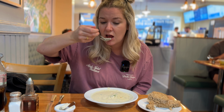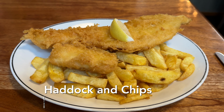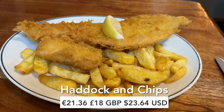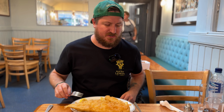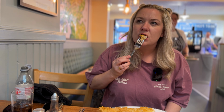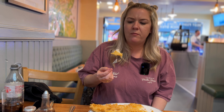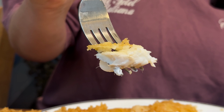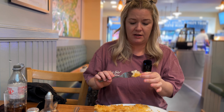This is fantastic. Yeah, so which one was the most traditional? She said to go with the haddock, so it should be really good. Nice big piece. This is a large, so we're gonna share that. You're right, it is light on the batter. I actually really appreciate that. The fish is really nice and flaky.